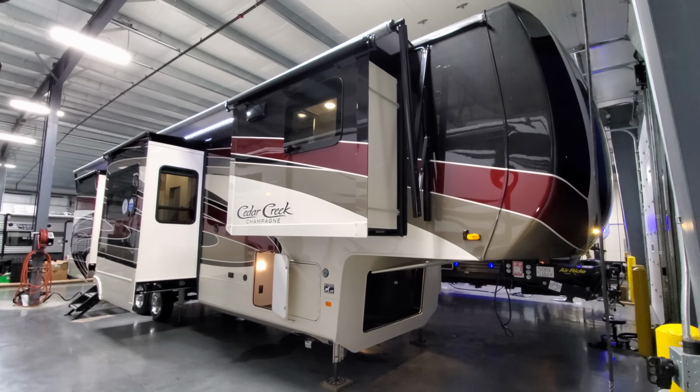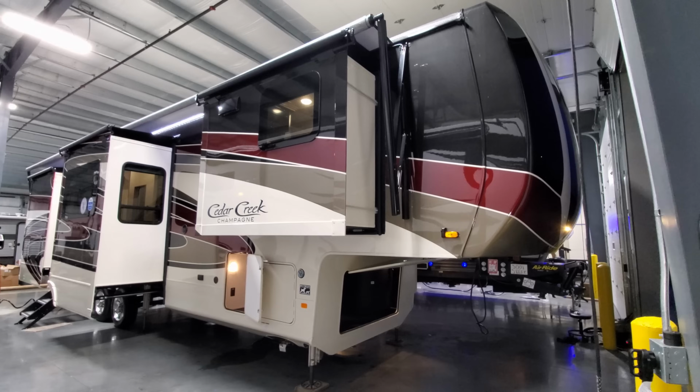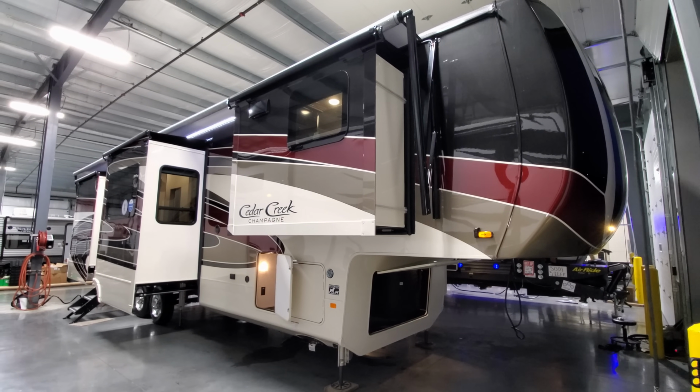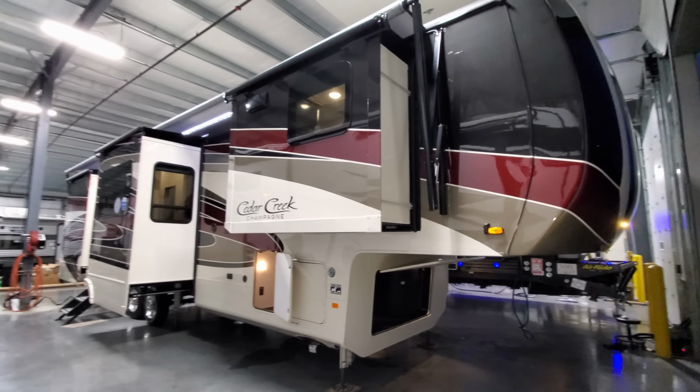All right, guys, we're back on the outside of this beautiful Cedar Creek Champagne. We're going to take a few minutes to walk around here, and then we're going to close everything up and show you what it looks like closed. A little tight here in the garage, so we're going to try and do our best here for you.